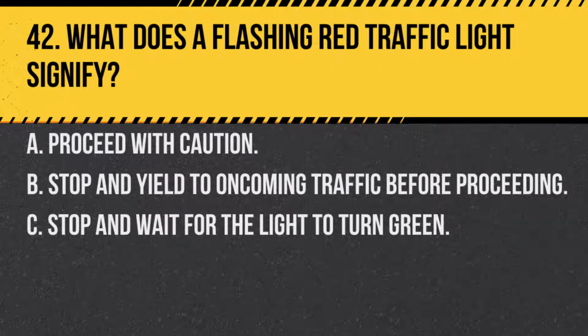Question 42. What does a flashing red traffic light signify? A. Proceed with caution. B. Stop and yield to oncoming traffic before proceeding. C. Stop and wait for the light to turn green. Answer B. Stop and yield to oncoming traffic before proceeding. A flashing red light is treated the same as a stop sign.